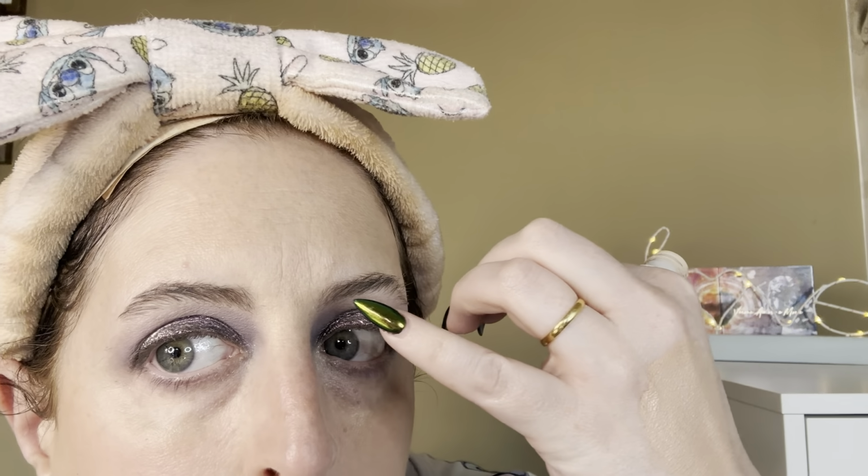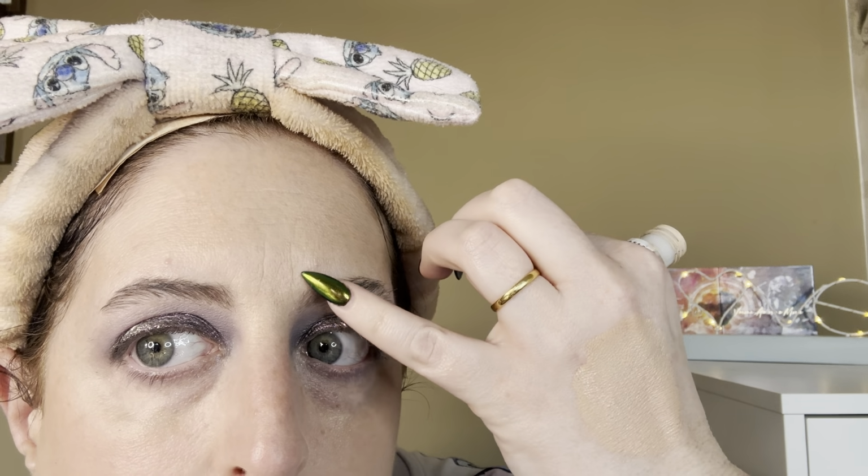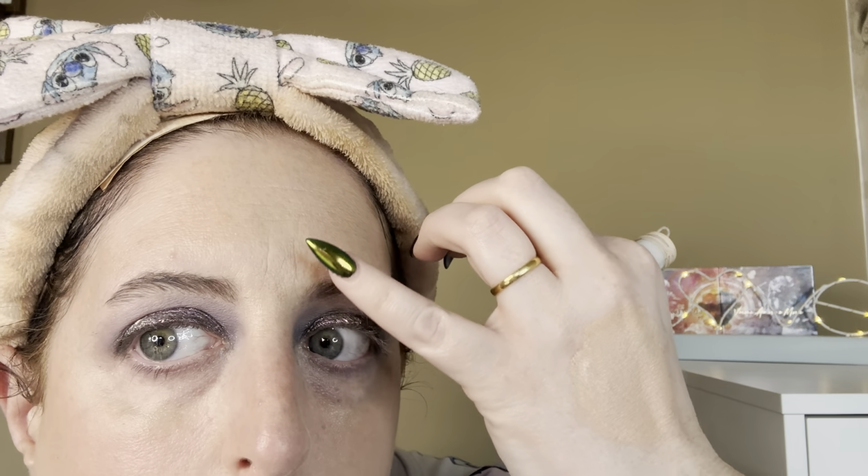I'm just going to be dotting this concealer out, but I just wanted to come and show you something already. My brows are starting to come forward already. You probably won't be able to see that on camera, but you saw how much of that wax I actually put in.